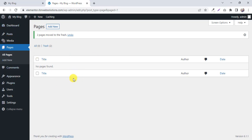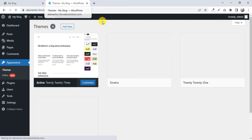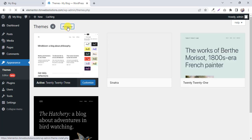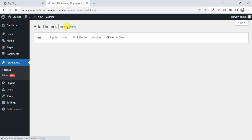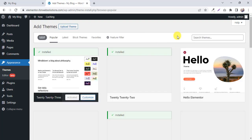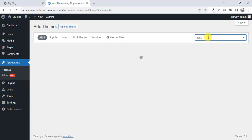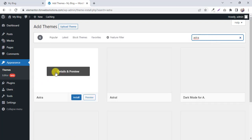Now our aim is installing the WordPress Astra theme. So hover on appearance and click on themes, and then to install a new theme you have to click on add new. So click on add new, and then you will see a lot of free WordPress themes, but we are going to work with the Astra theme. That's why you need to search Astra from the search bar. So click on Astra and then you will see at the top our Astra theme is there.